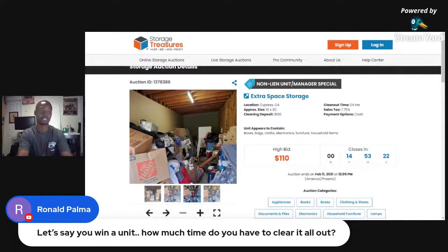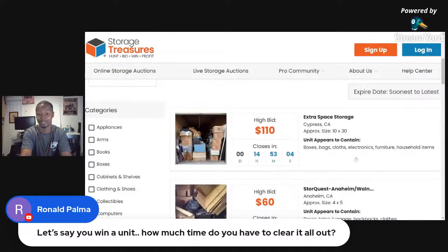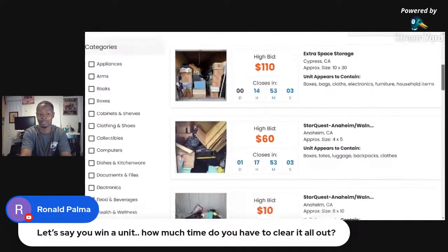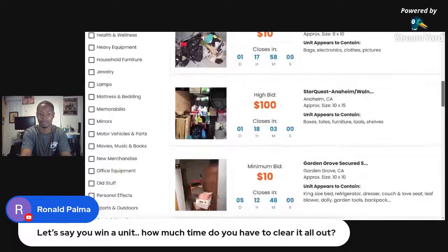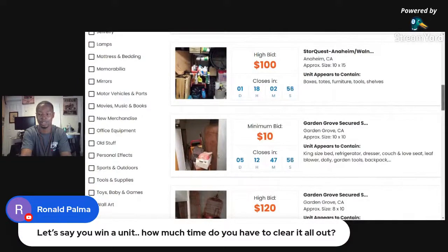But I've had a situation with Public Storage because the last time I got storages, I bought 3 units at the same time. So on the last one, it wasn't happening, so they gave me extra time basically. And I had only 2 days to get out 3 units. 10 by 15. That one looks cool.